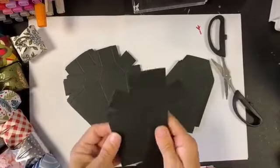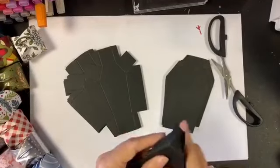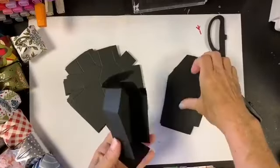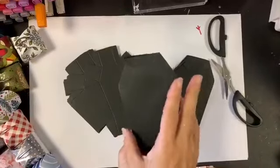I've got some other really fun little projects I'm going to showcase during the virtual live tomorrow with these, and I'll show you how to create a template as well. But it's all pre-scored, a little bit of tear and tape, and you're off, and you can go ahead and make a really fun little coffin box.